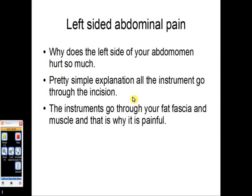Anyways, that's about all I have to say about some great information right after having gastric sleeve surgery.